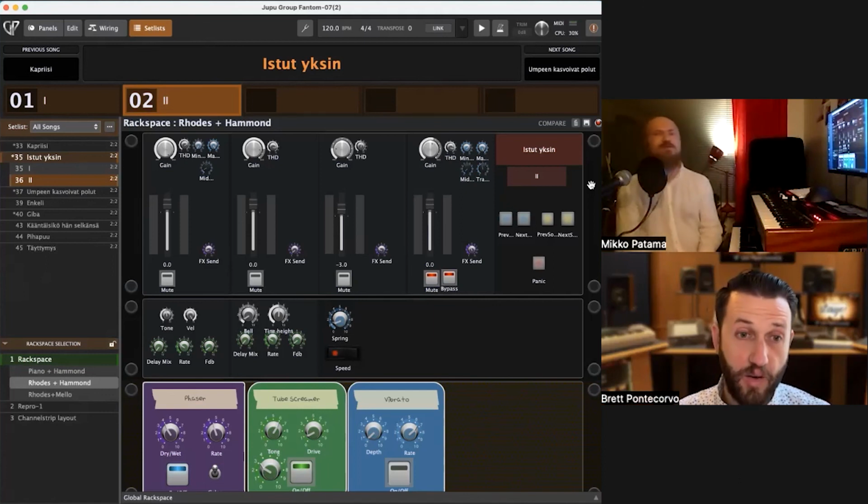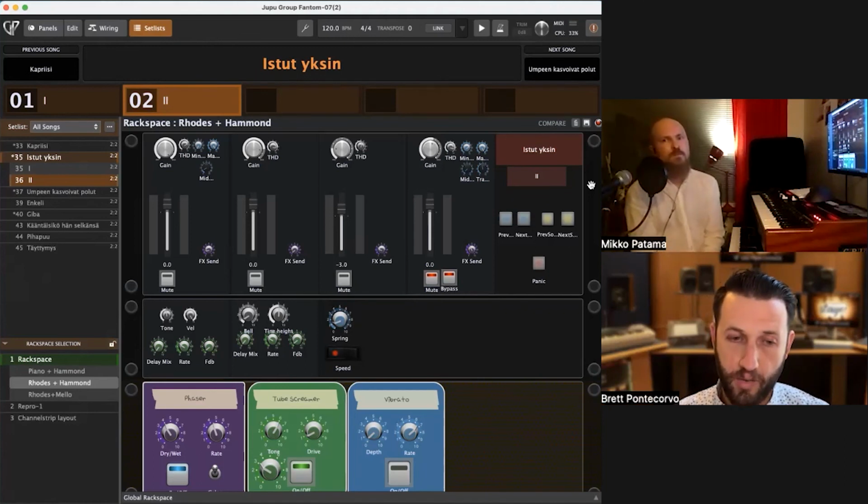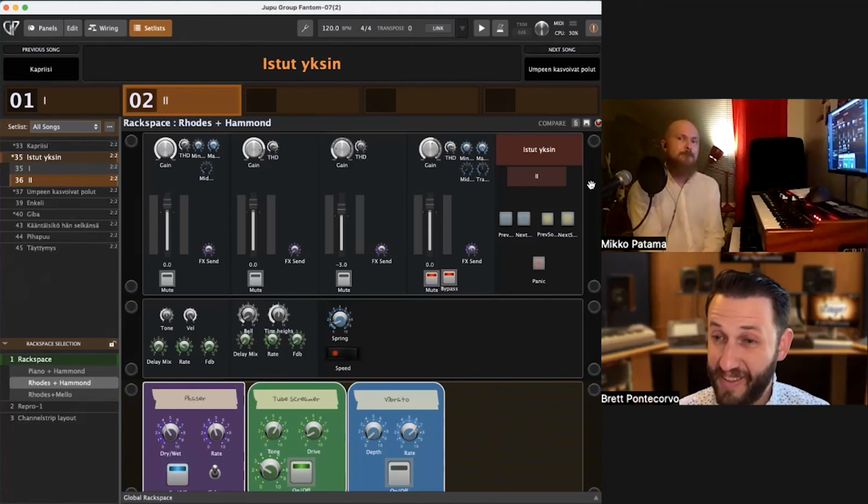And the organ there is driving the audio, and you're using reverb and Leslie within Gig Performer. Yeah, that's true.